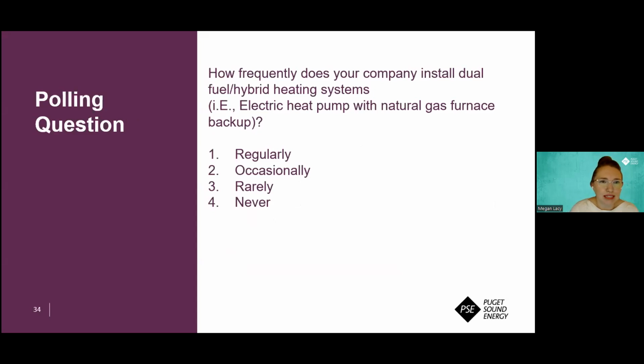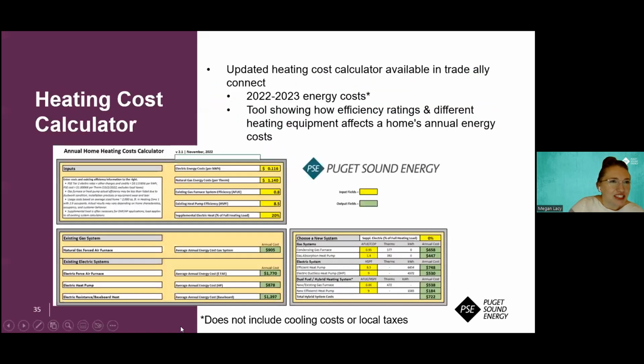Give you a few seconds. Regularly. Okay, that's really good to know. Occasionally, rarely, never. Okay, that's good information that I will forward on to our team that's running the pilot. Thank you for participating.